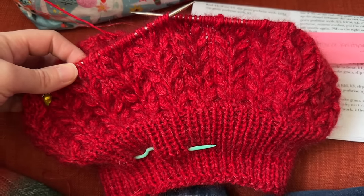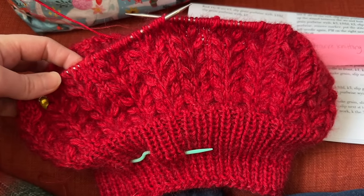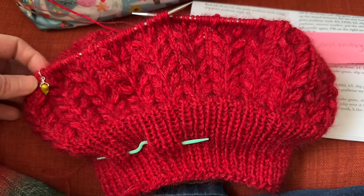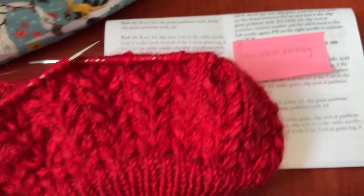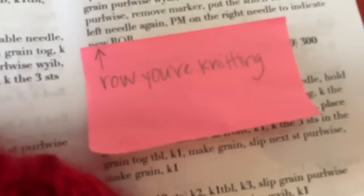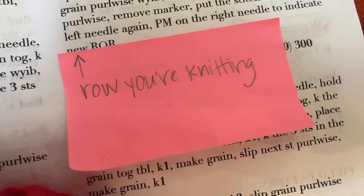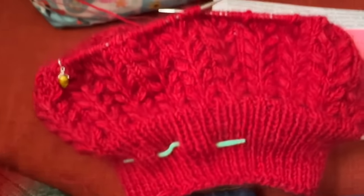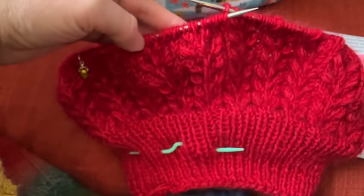So it might line up really well that maybe that'll happen on Saturday, because I'll have time to sit down and think. So here's what I'm doing on my pattern, because they tell you to note where you are in the pattern. So I have a post-it on here that says row your knitting, just so I don't get lost.